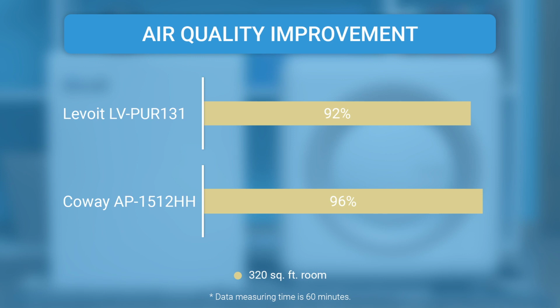We've tested these two air purifiers in a room of 320 square feet. Both tests were separate, lasted for 60 minutes, and the devices worked at the third speed the entire time. The Levoit improved air quality by about 92%, while the Coway improved air quality by about 96%. Those are astonishing results, which are expected from air purifiers like these two.